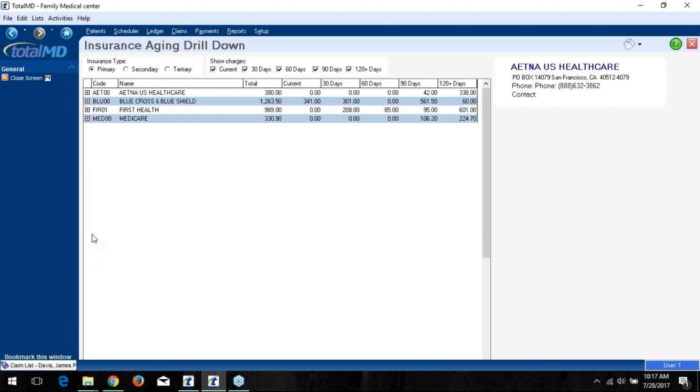It's basically like an interactive, or like a live, aging report. Whereas before, and you still can obviously do this, you can print out a primary aging report. It'll list you all the insurances, underneath each insurance it'll list each patient, underneath each patient each claim, and underneath each claim each transaction on that claim, and what the balance is for that. That's really what this is too. It's just a live, interactive way of doing things.